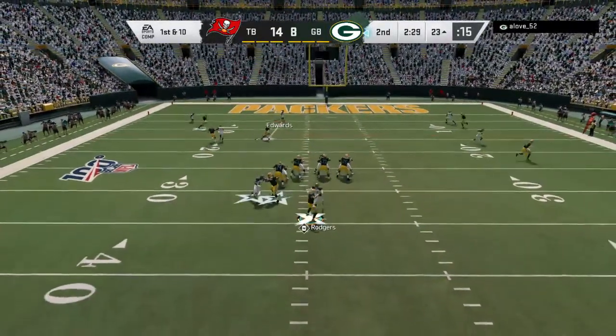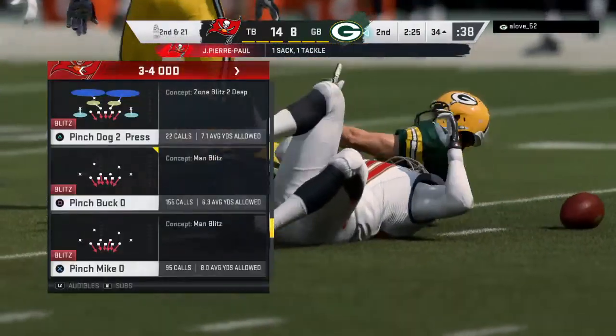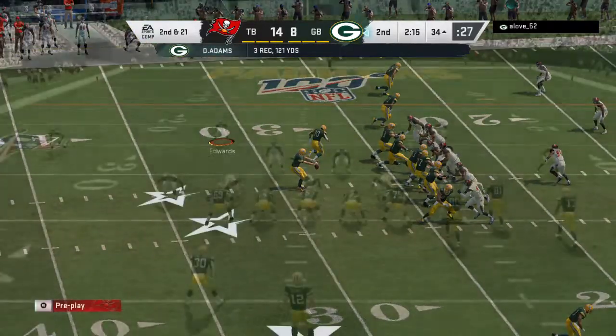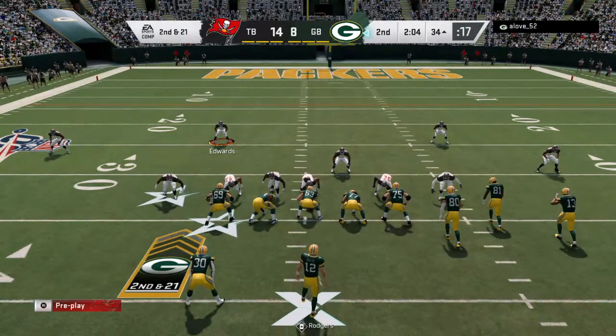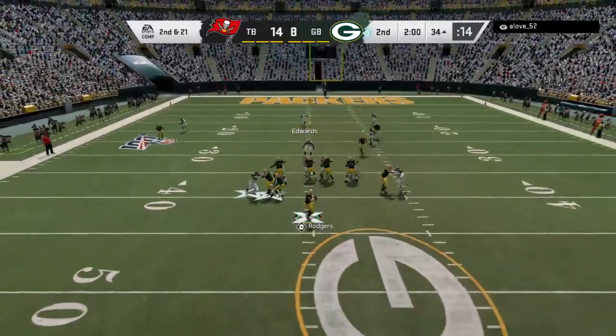First and 10. To throw, it's Rodgers. Under pressure, and down he goes. They sack him back at the 36. The sack by the Super Bowl champion and Pro Bowler Jason Pierre-Paul. So 2nd and long, and got to be careful not to fall out of field goal range.